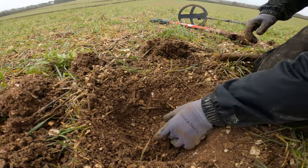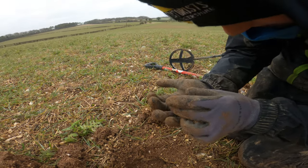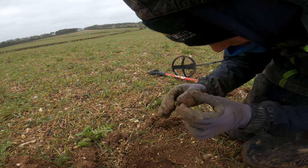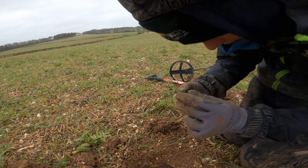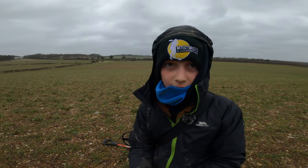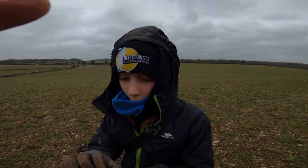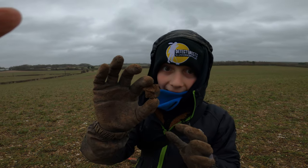I want to be so gentle. Yeah, you can see all the bits coming out and it's probably going to be a shotgun now. No. Look at that blue enamel. Look at that. Oh my days. Right, I want to take a picture with some mud on and then I'll come back to you and clean it up. That is... I've got no words. Look at that.